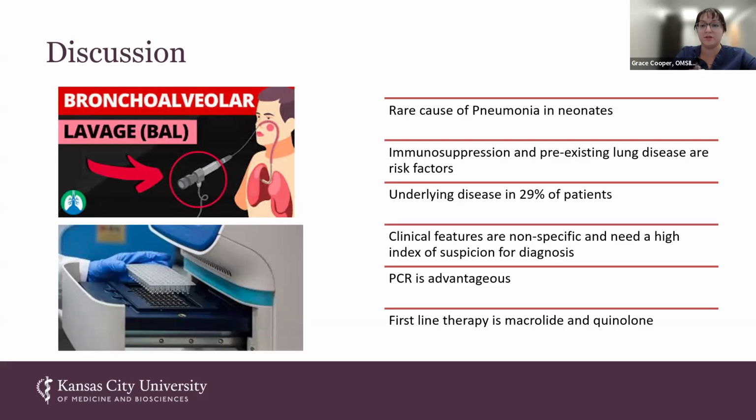It has been shown in some of the literature that any type of immunosuppression or pre-existing lung disease is a risk factor. And when I was reading this article, previous studies had shown that underlying disease in patients had a much higher numerical value, but when they were doing this literature review, it was only found to be in 29% of patients. And clinical features are truly non-specific, so physicians need to have a high index of suspicion to make sure that they're testing for Legionella if they have a patient that's a neonate and presenting pretty severely sick.